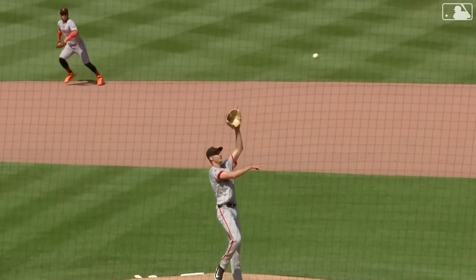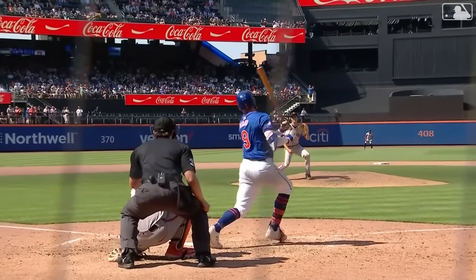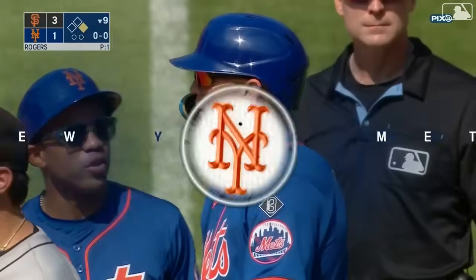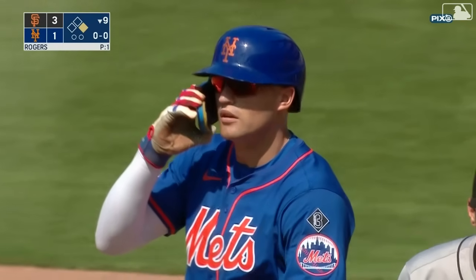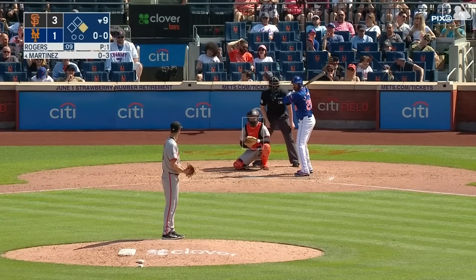I would recommend any ball hit soft over your head, if you're a pitcher, you have to let it go, because the middle infielders have that middle. But he's so tall that he probably thought it was going to be an easy play. So now J.D. Martinez will step to the plate as the tying run. J.D.'s gone 0 for 3 today. Rogers bidding for his second save of the year.